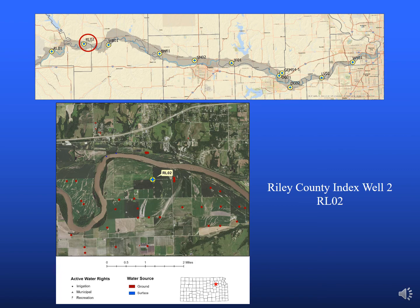In this case, the well is about 630 yards from the river, and there is a significant interval of silt and clay between the water table and the land surface. That interval could act as a barrier between the aquifer and the river. Let's now look and see what the data show us.